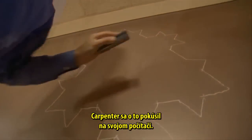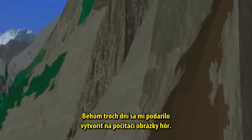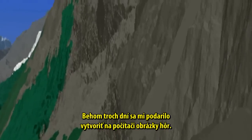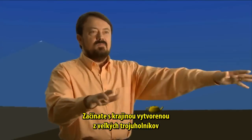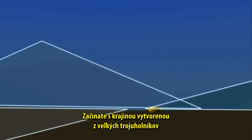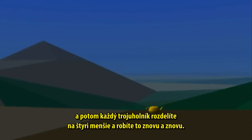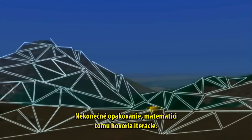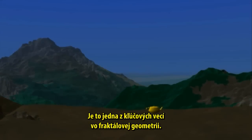Carpenter decided he'd try doing that on his computer. Within 3 days, I was producing pictures of mountains on my computer at work. The method is dead simple. You start with a landscape made out of very rough triangles, big ones. And then for each triangle, break it into 4 triangles. And then do that again, and again, and again, and again, and again. Endless repetition, what mathematicians call iteration. It's one of the keys to fractal geometry.